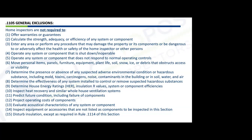Determine the presence or absence of, no, we already talked about that one. Effectiveness of any system installed to control or remove suspected hazardous substances, i.e. radon mitigation systems. Not part of the home inspection in North Carolina. Totally separate system. You have to have a radon mitigation specialist come out and look at that particular piece of equipment. Now, should your home inspector make mention of the fact that there is one installed? Yes. Are we inspecting it? No, absolutely not.